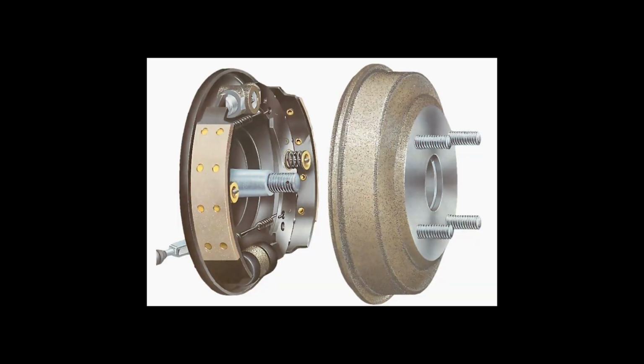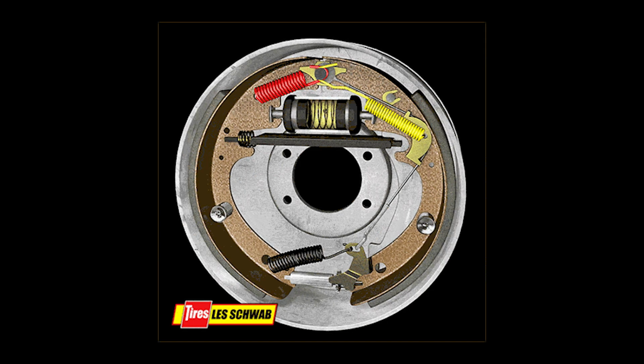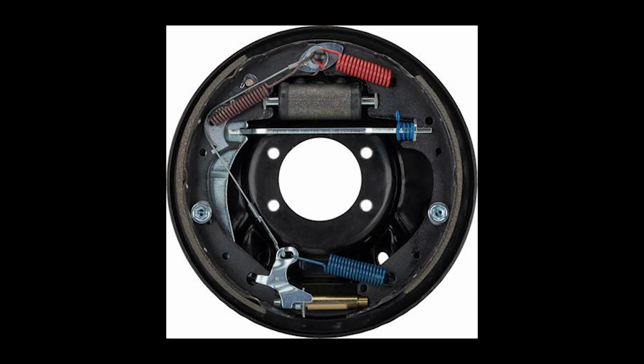Now, let's hold the brake here and check out the drum brakes. A drum brake is a traditional brake in which friction is caused by a set of shoes or pads that press against a rotating drum-shaped part called a brake drum. Unlike the disc brakes, fluids are not used directly in drum brakes.